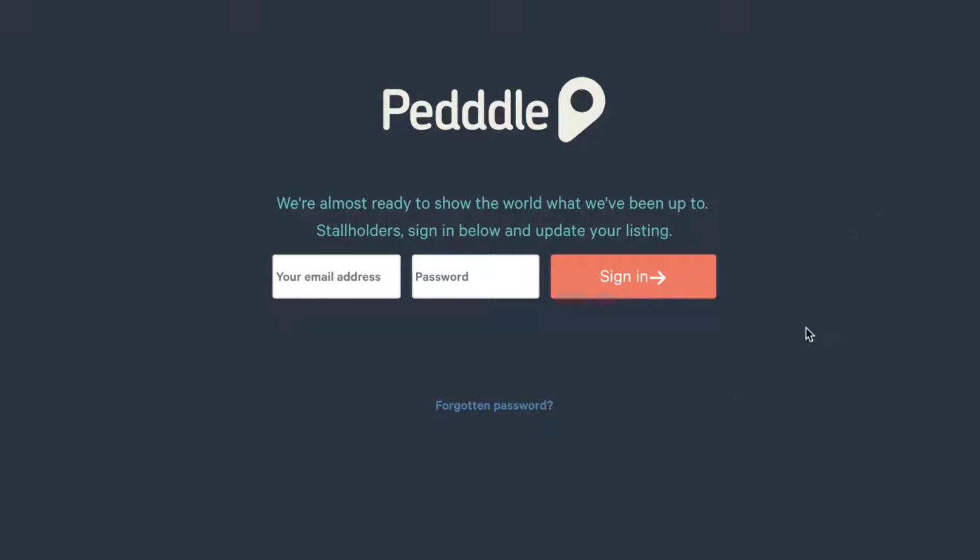To get yourself started, click on Forgotten Password using the email address that we contact you with, and from there you'll be able to log in.